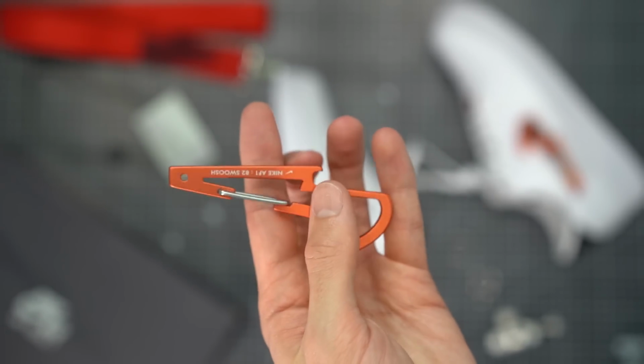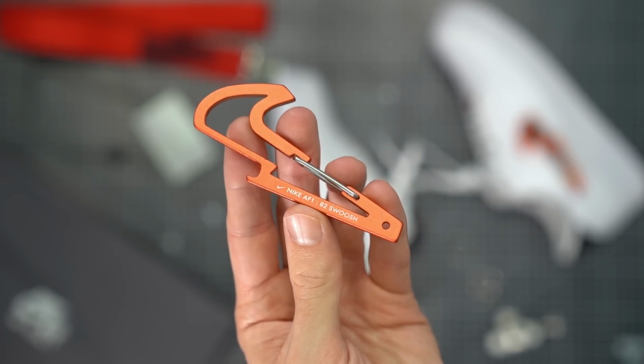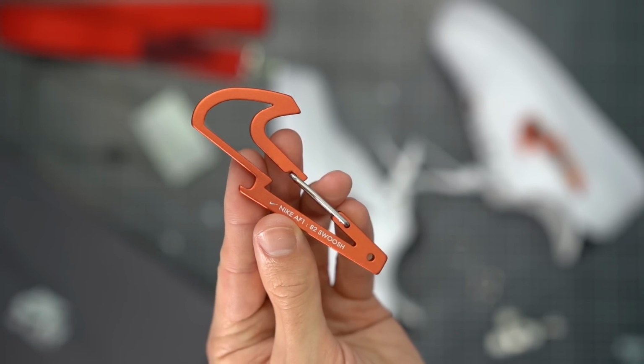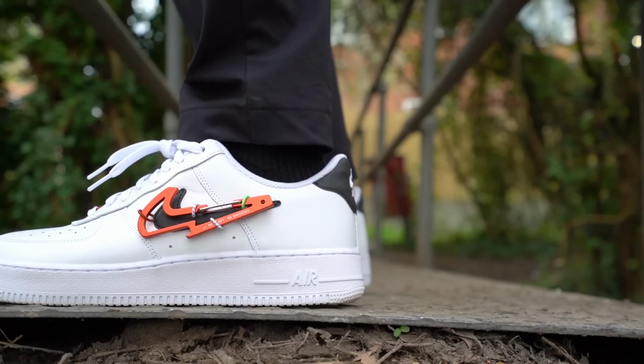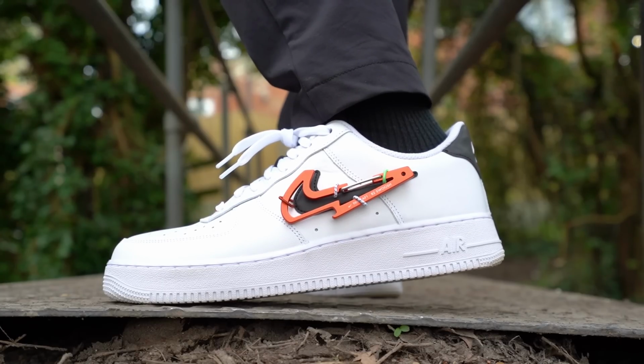including rather amusingly the 1 kilogram weight limit on these, meaning that if you happen to clip your shoes in as you go climbing, the shoes are the only thing that are going to be saved as you plummet to your death. I think we could have anticipated this is not a climbing grade carabiner, but it is a great shape. It really perfectly follows that Nike swoosh silhouette, but also gives it this real angular and more kind of futuristic and more industrial constructed look about it.